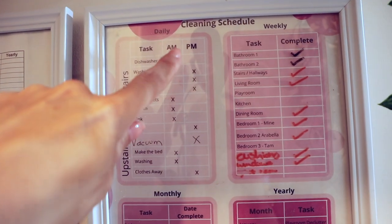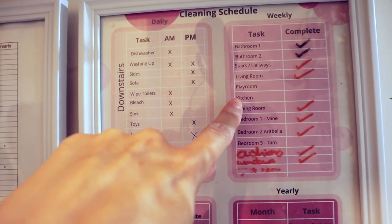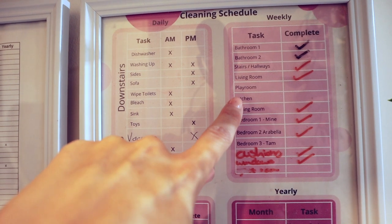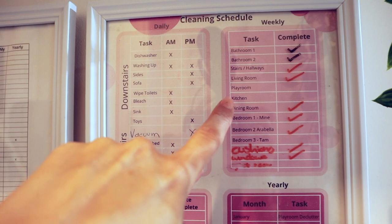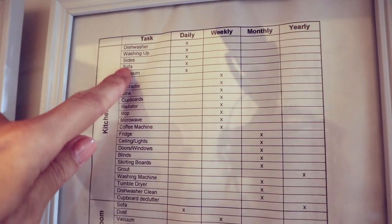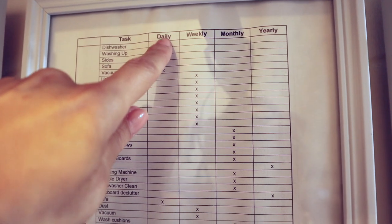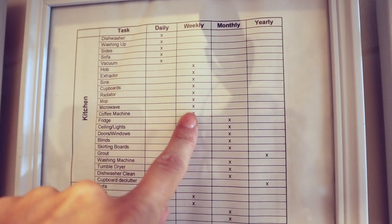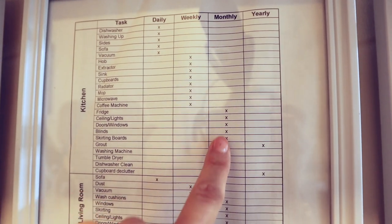I have my weekly tasks, so everything here that I've already completed this week, and then I still have the kitchen to do and the playroom. So I'm going to do the kitchen first. I generally like to do that on a Friday evening, and then I also have my master list here, so you can see these are all the weekly. So these tasks are what I do every single day, and then these are things that I do every single week, and then I normally pick a couple of monthly tasks off there too.